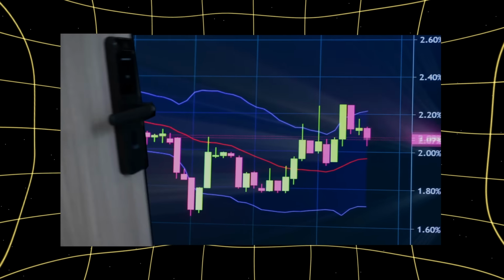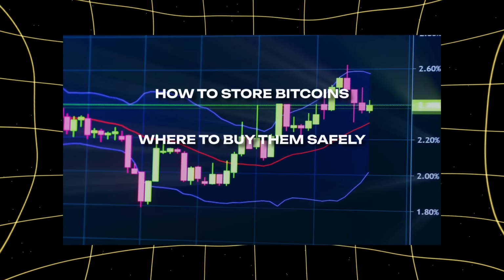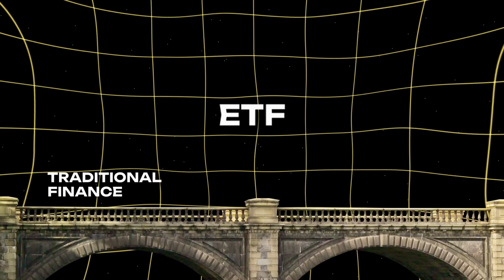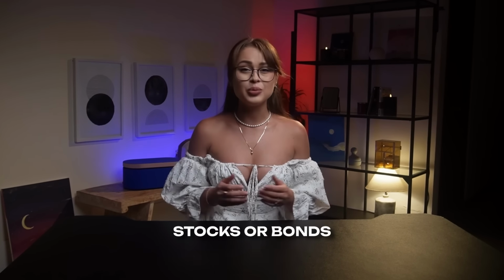Picture yourself wanting to enter the crypto world, but you're held back by complexities. How to store bitcoins, where to buy them safely, what to do with wallets and keys. Enter cryptocurrency ETFs, a bridge connecting traditional finance with cryptocurrencies, simplifying everything for both novices and seasoned investors. A cryptocurrency ETF addresses 3 key issues for investors accustomed to familiar assets like stocks or bonds.